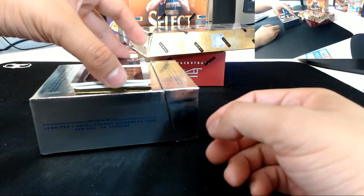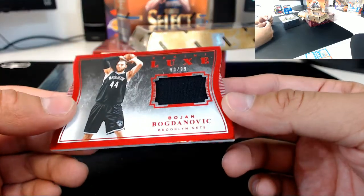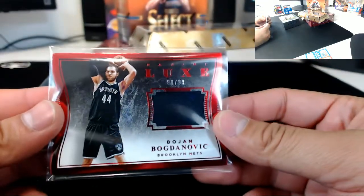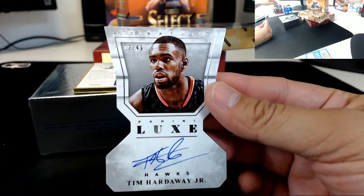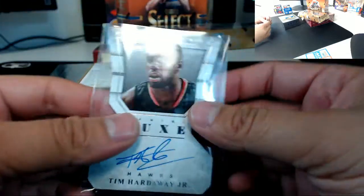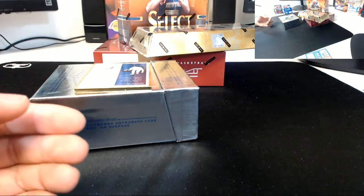Die cut, Bojan Bogdanovic, 90 of 99. Red parallel, die cut, jersey. And drink from the cup autograph. King's Cup autograph for the Atlanta Hawks, Tim Hardaway, 12 of 49. For the Hawks. And silver frame autograph.